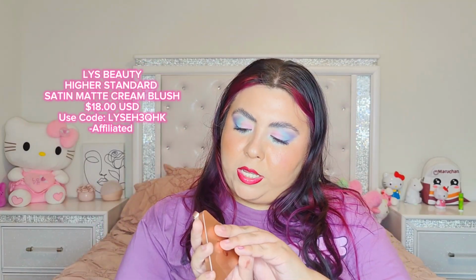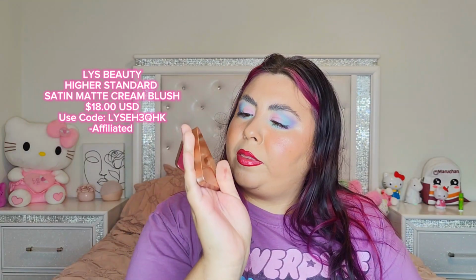I picked a wish list dupe. So I feel like I'm looking at cream blushes right now, and there's a cream blush that I kind of wanted, and I feel like I have an LYS cream blush in Passion. And this is a satin matte cream blush, because I think matte blushes that are cream are coming in, like the blushes from Charlotte Tilbury, they were like matte. So I'm like, you know what, why not, stop that hunger of wanting more makeup and get use out of this LYS Passion cream blush.